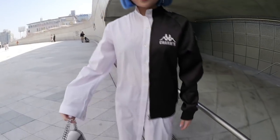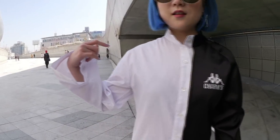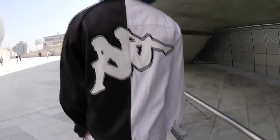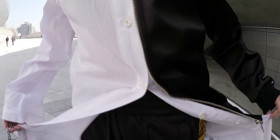This is the top. Charms. So interesting, Charms. Like a half-half. Half is white and half is black. Half is like a jumper. The other half is like a shirt. And it's a totally different material. Love this. The back, it's half-half at the back. And it goes all the way to the calves area. And Qjin did not button all the way down. She unbuttoned starting from the belly button.